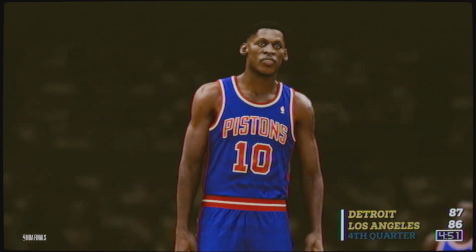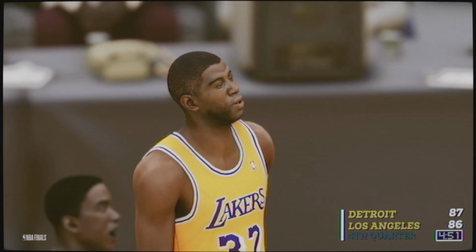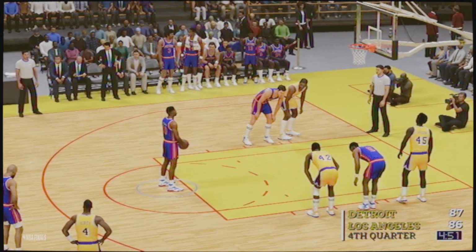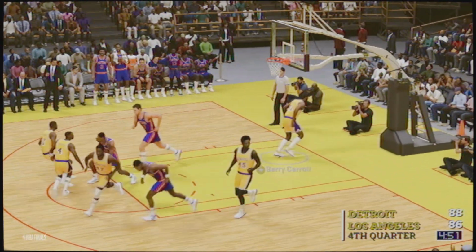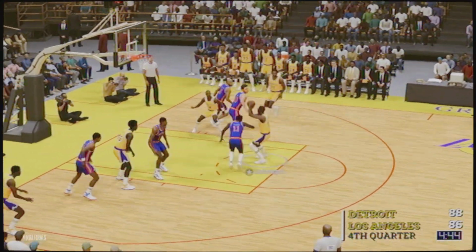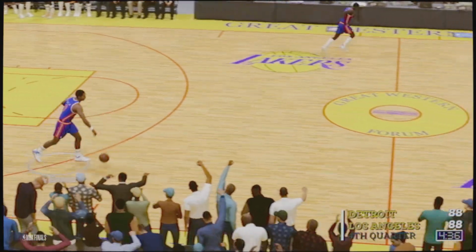Dennis Rodman at the line for 1. Free throw drops for Rodman. The hard-working junkyard dog throwback game of Rodman is part of what makes him so lovable and valuable. He's considered one of the greatest defenders ever, and he's also in that category as a rebounder, too. His hot streak continues. Night after night, making his presence felt offensively.